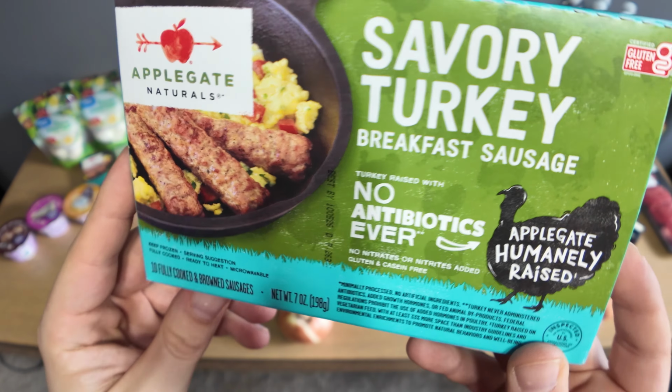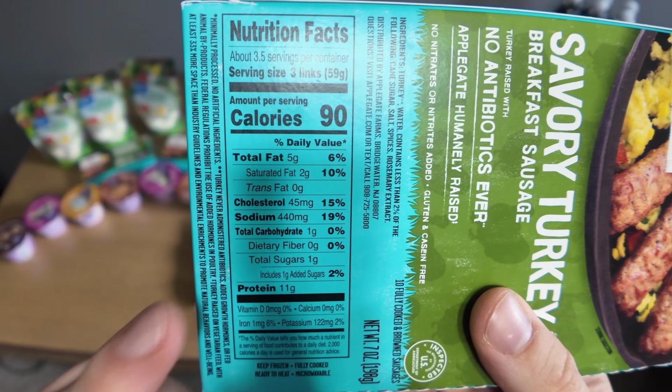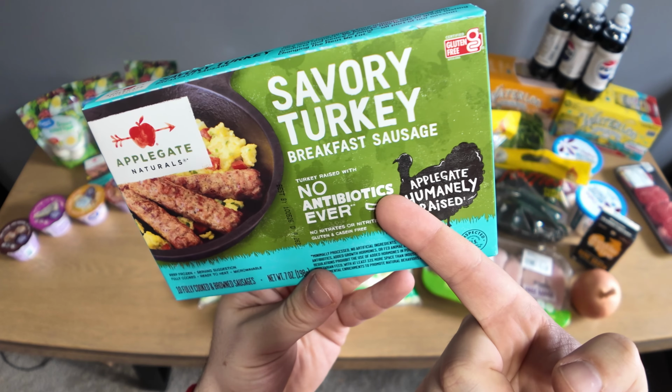So typically I go for the butterball turkey sausages, but these were pretty good. Actually, the macros on these are a lot better than the macros on the other ones. So it's 90 calories for 11 grams of protein. So they surpass the protein test.